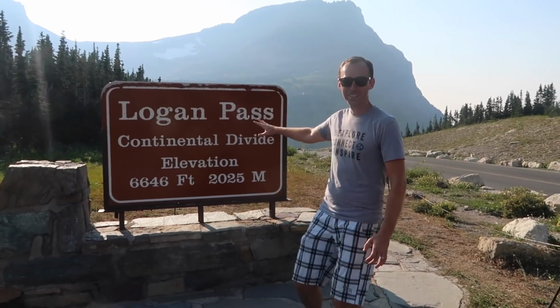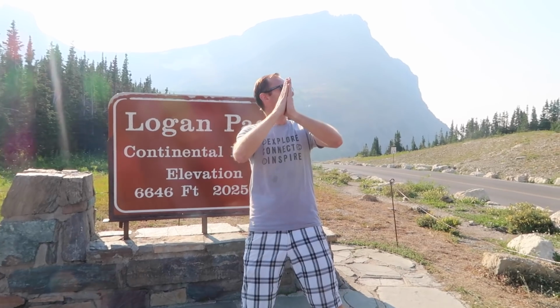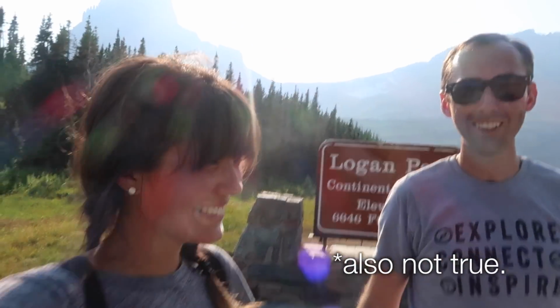So this sign marks the continental divide. A little known fact, there used to be an East and a West America, and the two continents collided together and formed this mountain, this range right here. It's amazing. That's a lie. It's tectonic plates, but they did meet and form this mountain range.